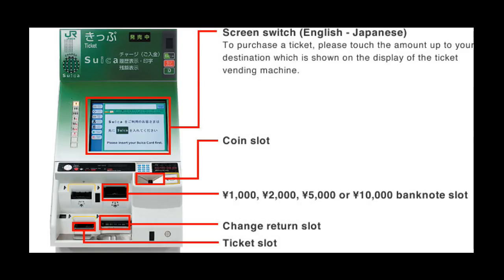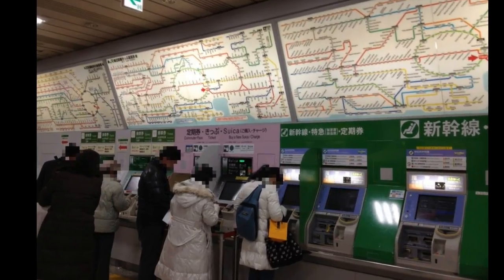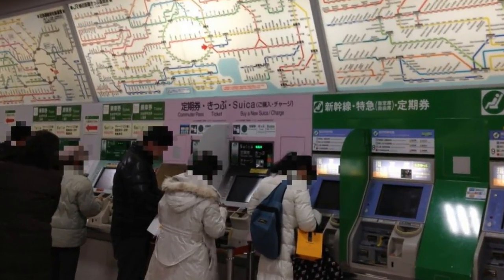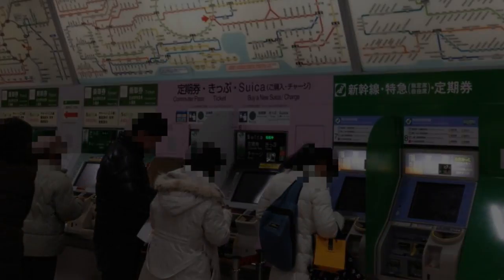One important thing to know about smart cards. You can make your initial purchase with your credit card, but to recharge the card, only cash can be used. You can recharge cards at almost all automatic ticket machines in stations. These offer a choice of Japanese and English, or in some cases, Chinese, Korean, and other languages as well.